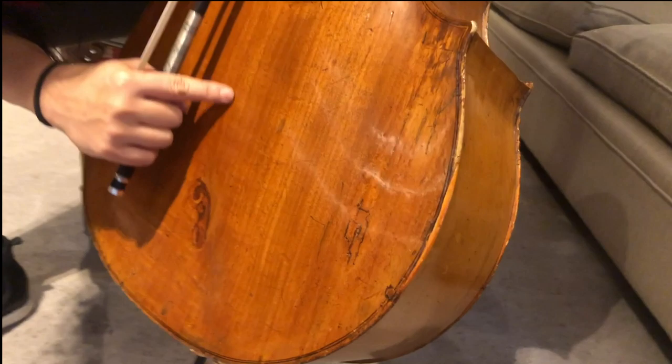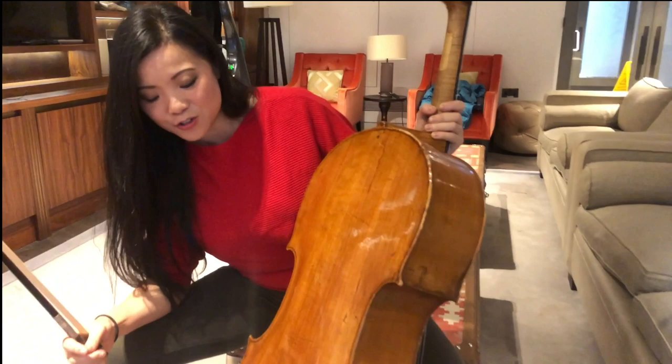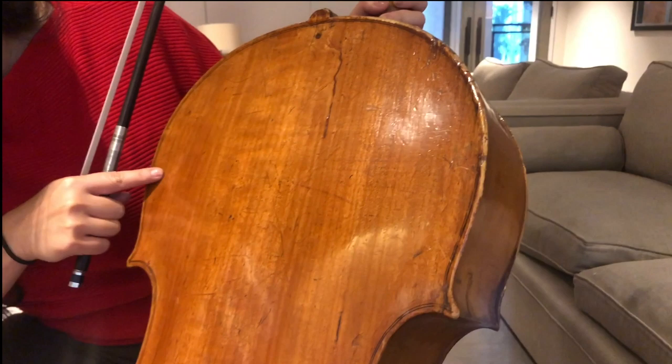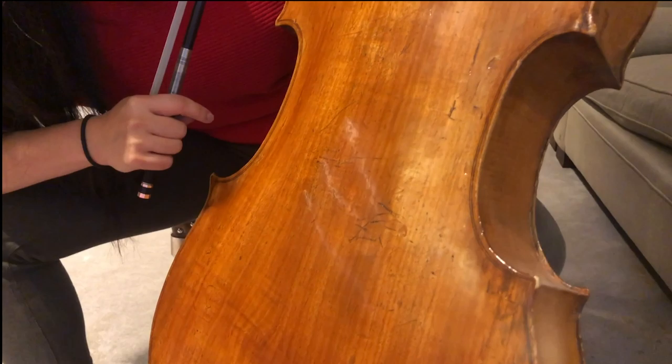And I'm just thinking about this instrument that is 300 years old and what it's gone through. I'm just looking at it and looking at all the marks, all the dents, and thinking about who has played it in the past, who have made music, what kind of music it was made. I'm just thinking all about that just as I'm looking at the instrument.